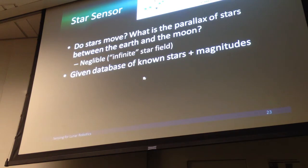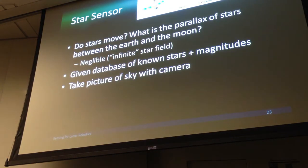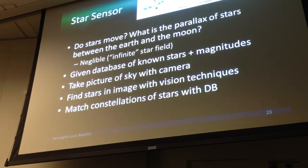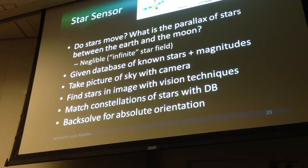So therefore, if we're given a database of known stars and their magnitudes, and you take a picture of the sky with a camera, you find stars in the image, and any kindergartner can do that, right? It's a bright thing, it must be a star. And what you do is match constellations of stars with what's in the database. And you can just back solve for the orientation, right? Because if there's only one orientation for the star field, and it doesn't move relative to a global frame, then if you know where you are based on looking at the stars, you can always back solve for your orientation.